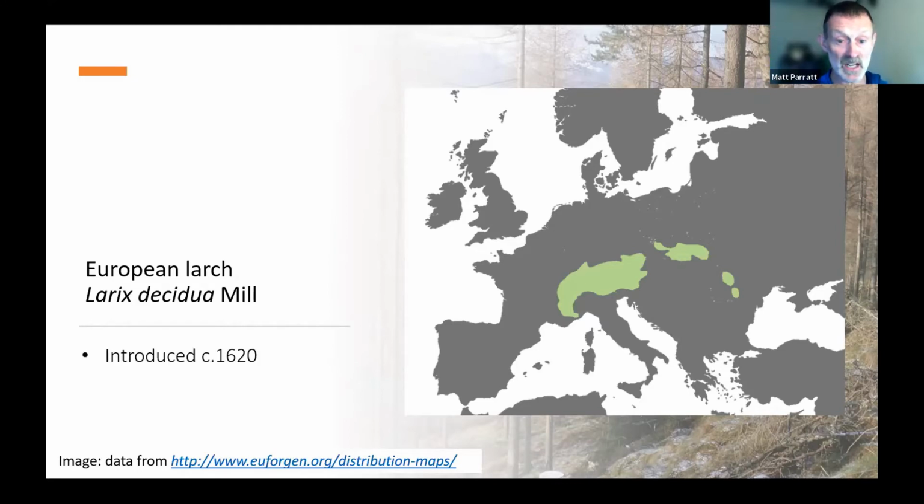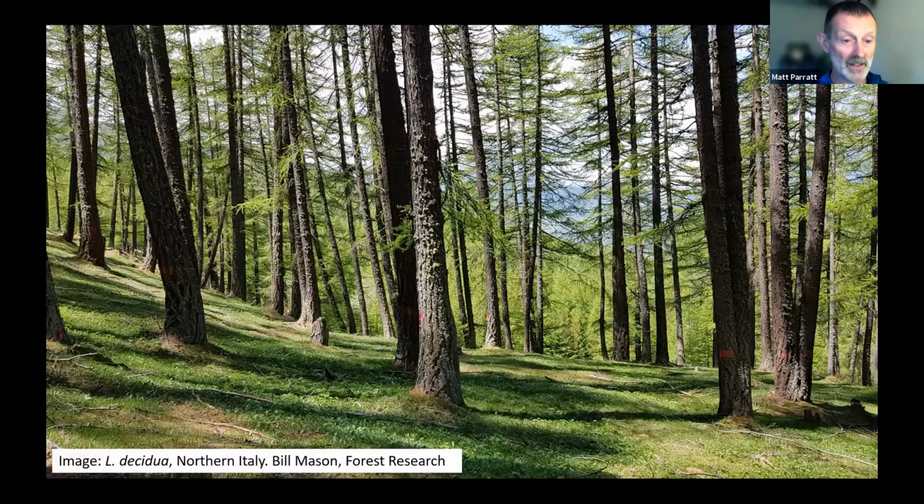It was introduced in 1620-ish, which makes it one of the first non-native trees which was introduced to the British Isles. There we go. It's mountains of Central Europe, about 1,000 to 2,000 meters-ish. And normally this forms the upper part of the tree line where it's present. It's a fairly typical stand of Larix decidua in northern Italy, courtesy of my colleague Bill Mason. Now, the vegetation under this is as a result of grazing by cattle. So you've got this short grassy sward underneath, but larch lets a lot of light through compared to a lot of other conifers. So you usually get a good ground layer beneath it.